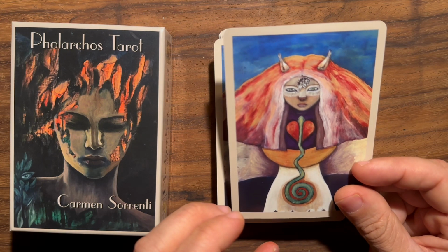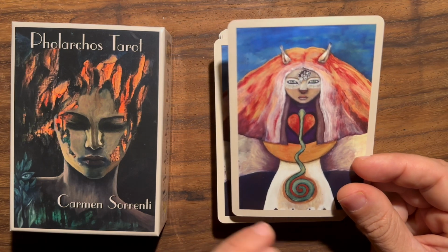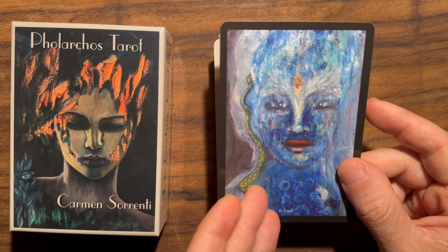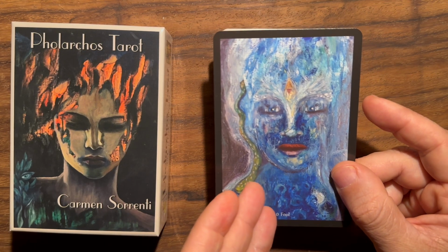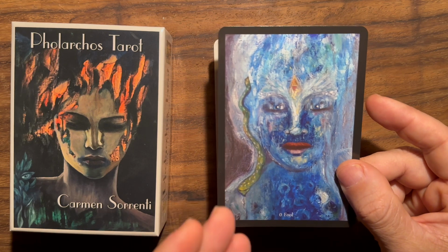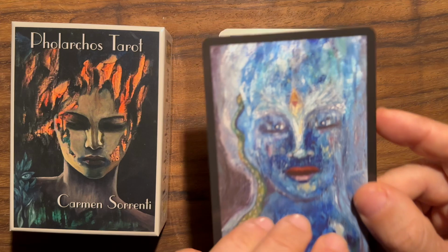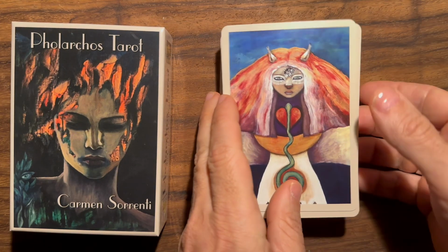I'm not sure what this image really means, but I did find it interesting. And you see, this is the first picture that comes around. This one just reminds me of winter. It's the colors, it's the images. It just speaks winter all over the place.